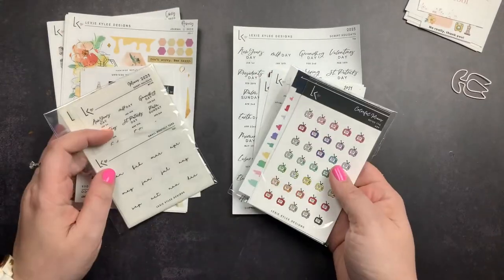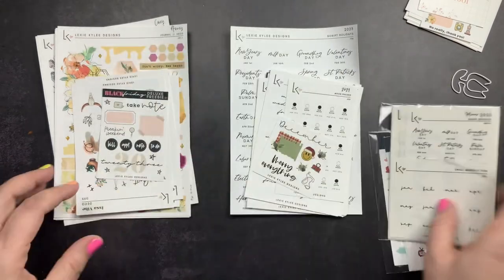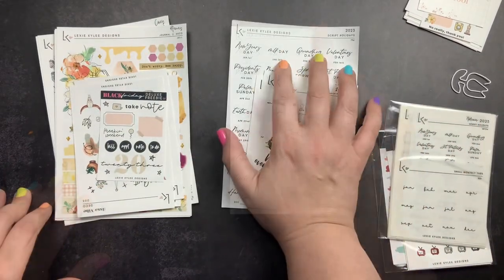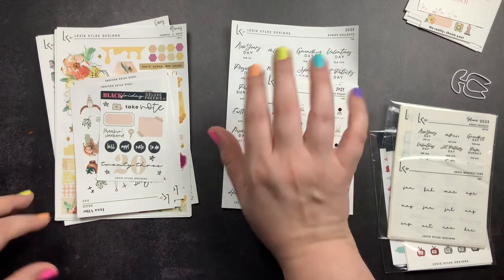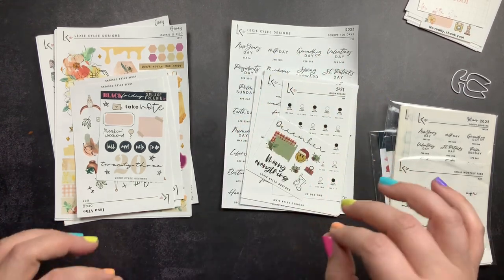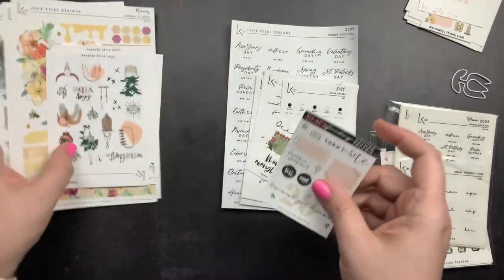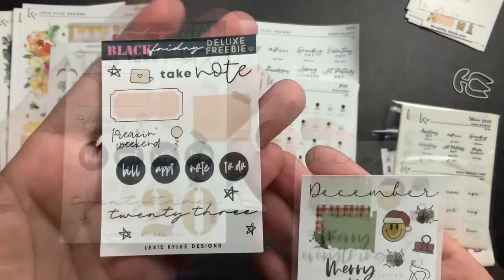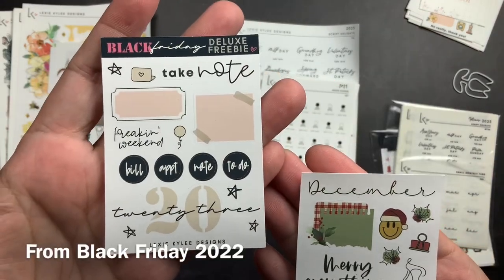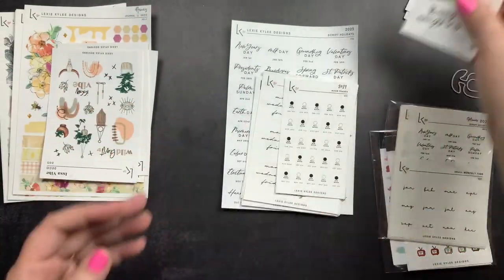And then these are my grab bags. So this is the icon grab bag. This is the functional in the transparent. This is the functional in the matte. And I thought I had ordered an extra sheet of these, but I didn't. It actually is part of the grab bag, which is awesome because I need them and I forgot to order them. And then this is the journal deco Oops bag. So these two stickers, these are freebie stickers. This is her 2023 freebie from Black Friday. And this was her December freebie. So I got these little freebies.